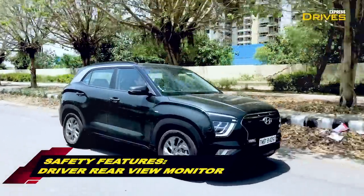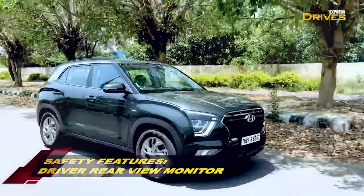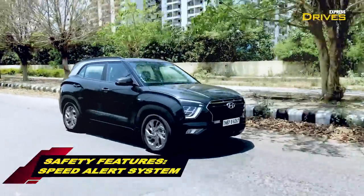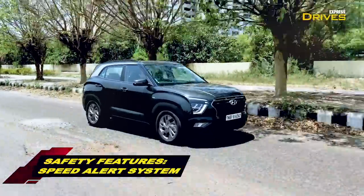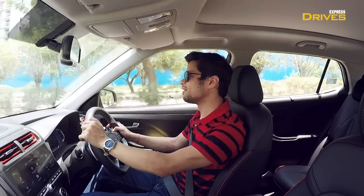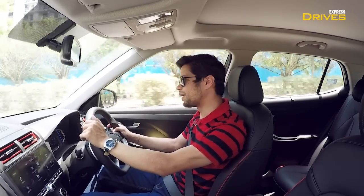Acceleration is good. Off the line performance is nice. In gear acceleration is nice. Reaching triple digit or highway speeds is really effortless. You can drive at triple digit speeds effortlessly through the day, and the motor will not complain.